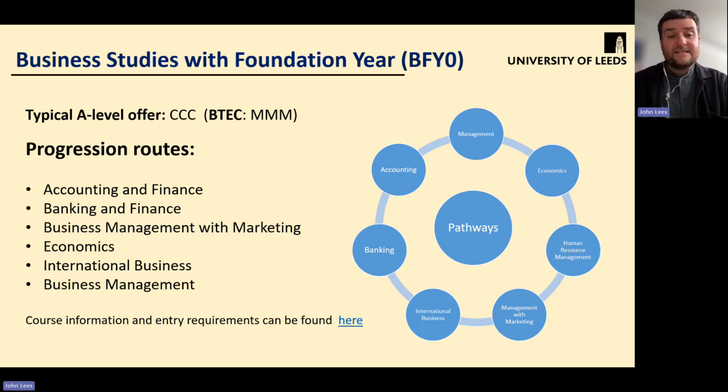The next course is the Business Studies with Foundation Year course. The typical A-level offer for this is CCC, or BTEC Merit, Merit, Merit. So that's the equivalent, I believe, of like 96 UCAS points, although the University of Leeds doesn't use UCAS points. It goes off your actual grades themselves.